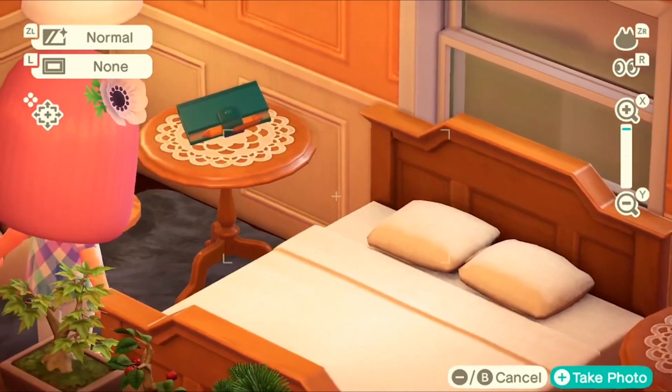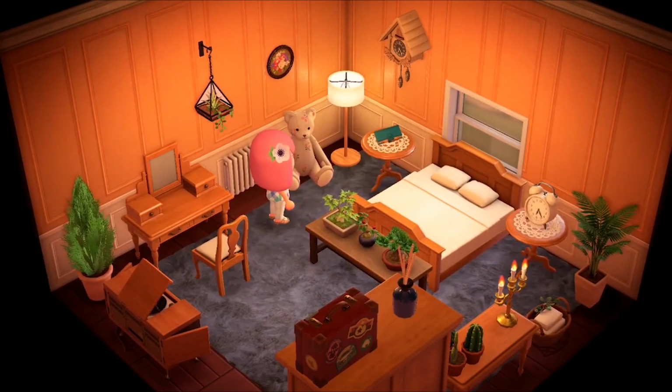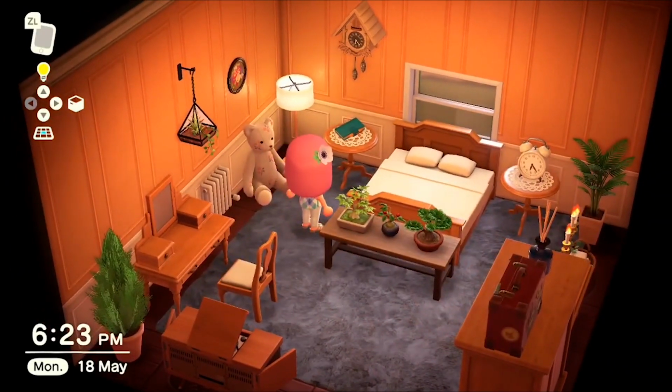It looks like a diary. So I was like, I really want that item in my bedroom, as if it was a diary that I write in before I go to bed. So yeah, I basically just didn't return this item to the rightful owner. And if you skip the day, you won't be able to hand it in anymore.